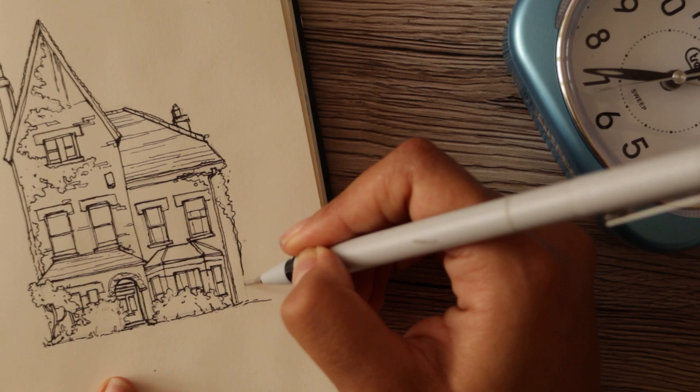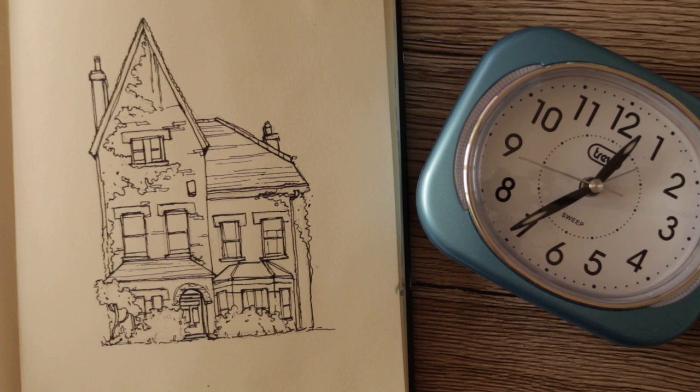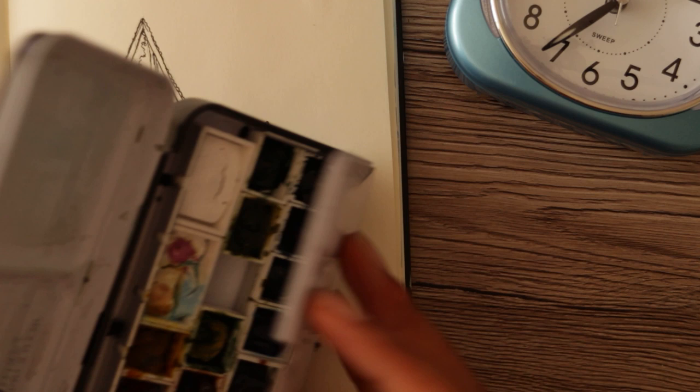Okay, that is enough of that sketch. I don't know if we've got enough time to do a finished watercolour painting, but I'll try. If I don't finish it in this video, I'll just show you a time lapse of the rest of it. I'm using these Daniel Smith watercolours in just this little palette that you've seen before. I got this off Amazon.